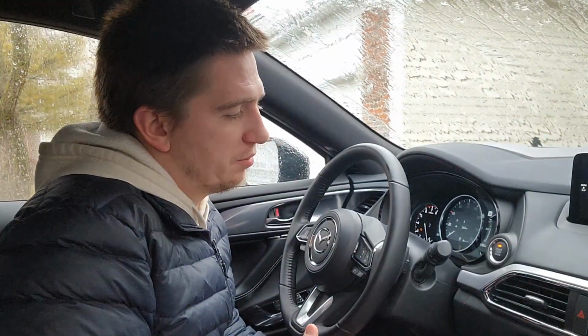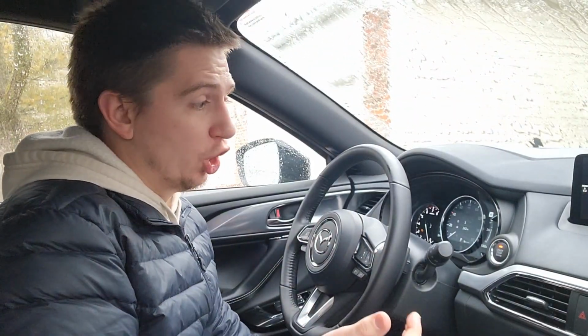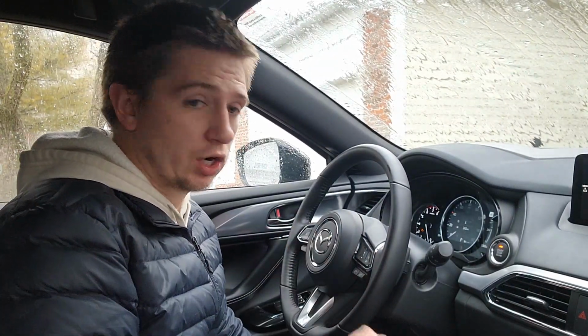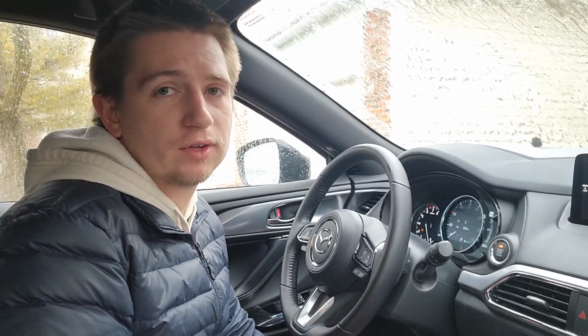Also, a really funny habit that I've built in the Model 3 is that when you get in your car, you are able to just shift gears and drive. There is no starting your engine, but obviously here you have to hit that start button.